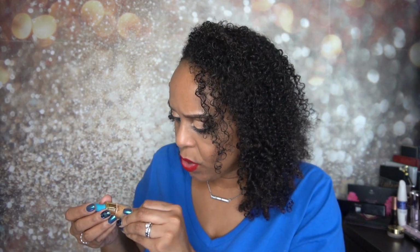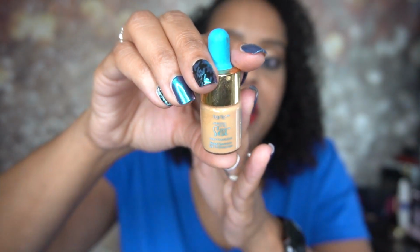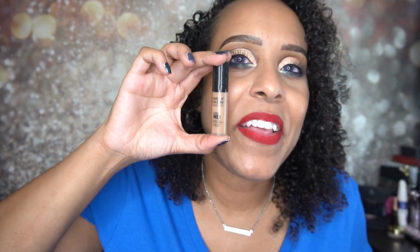This I've had a long time and I hardly ever use it, it's separating. This is the Tarte Rainforest of the Sea Water Foundation. I just never used it, honestly, because I stopped using foundation, so it's just been sitting there for quite some time. So time to get rid of it. This is the Makeup Forever Ultra HD Invisible Cover Foundation. Never use it. This has been sitting there forever. And I think it was a little bit too light for me too. So, time to go.